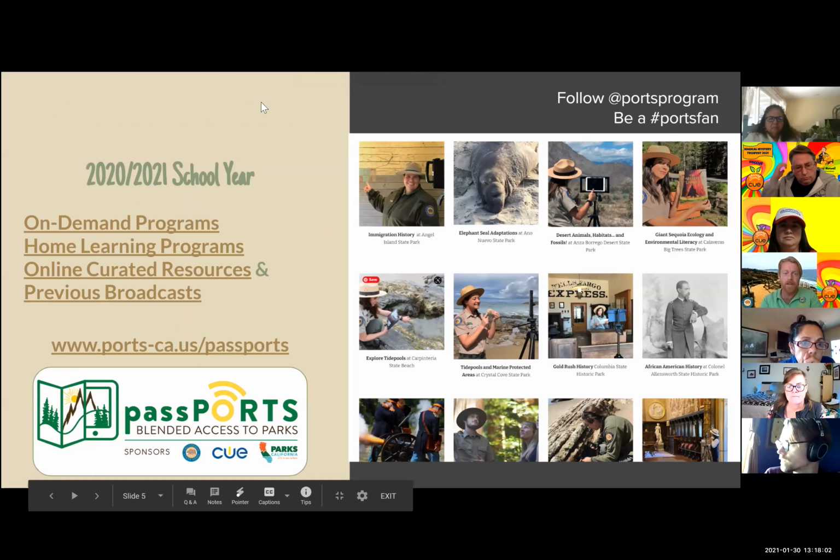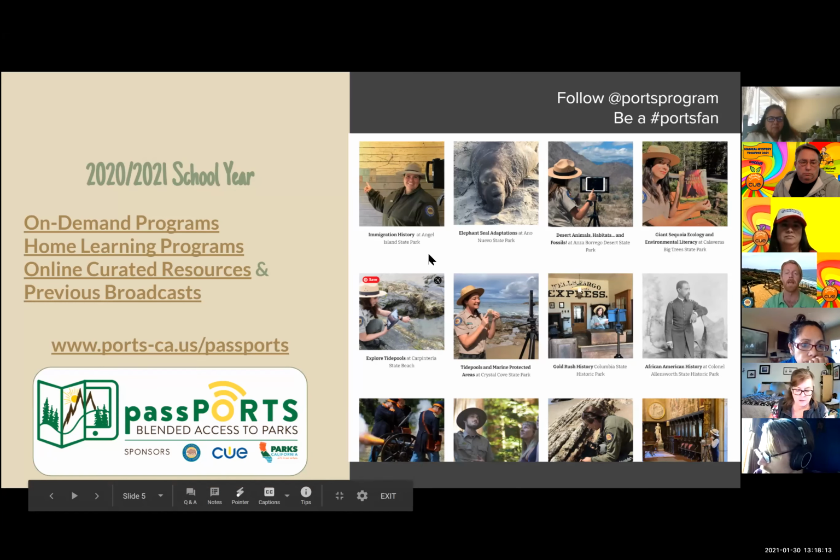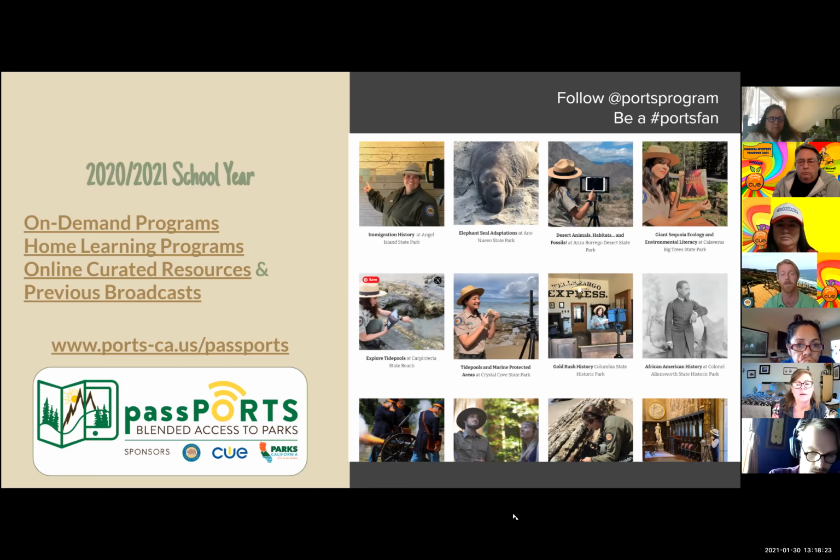So now in the 2020 to 2021 school year, as I said before, these are the different types of programs that you might be able to connect with. And if you visit our website at ports-ca.us, which you'll see regularly throughout these slides, and I'll just go ahead and add the slides to the chat in just a moment so that you guys can follow along with me.